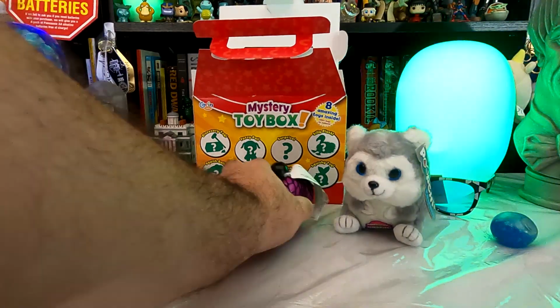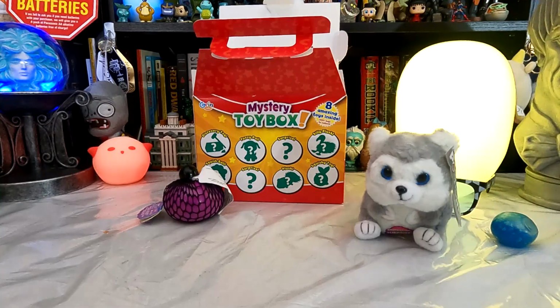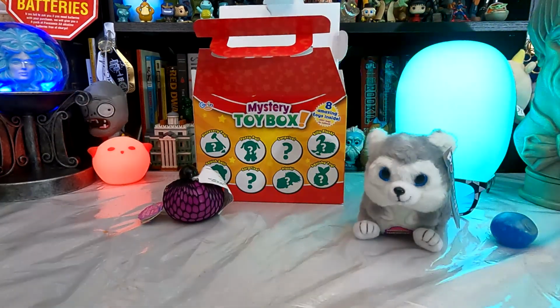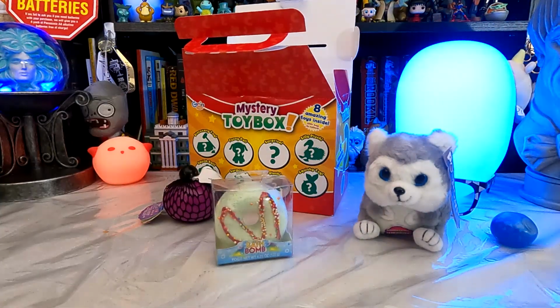So that's definitely that. I think this is that, because it could have been a whale or something maybe. I think that's our squishy toy. That's our squishy ball. What's next? Next is a bath bomb.